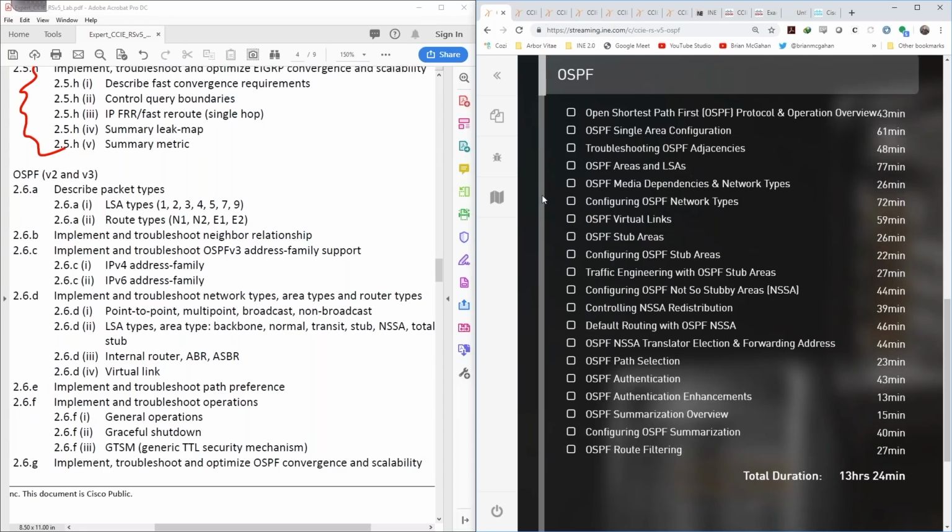under the not so stubby areas. Configuring OSPF stub areas. Traffic engineering with stub areas. NSSA redistribution. So these can definitely get involved. You want to make sure that you start at the top and then work down because it kind of builds along in order to create these.